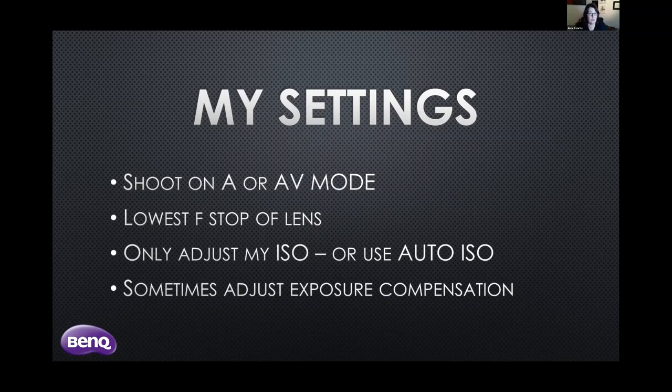And I sometimes use auto ISO. I used to think that was a bit of a no-no, but now I found out that quite a few pro photographers use auto ISO. And it's a bit of a game changer. Instead of me having to think about it, my camera does some of the thinking. So I flip between that and manual ISO adjustment. And sometimes I adjust my exposure compensation. If my subject's quite dark, but the light is quite bright, I might increase the exposure so I get a bit of fur detail in that dark fur.